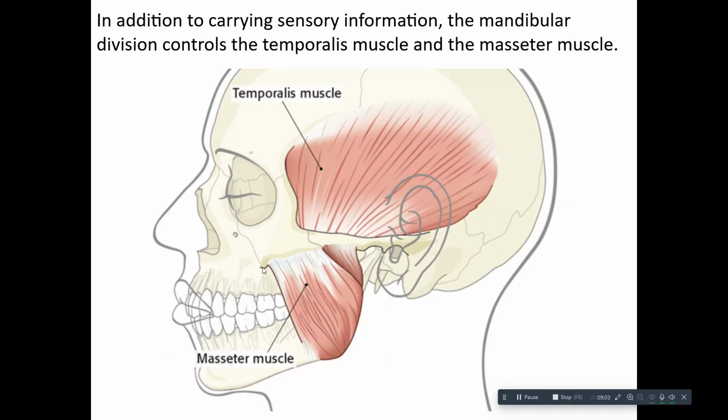And there are a pair of chewing muscles we've got to know. There is a temporalis muscle and then a masseter muscle. Temporalis muscle is easy to feel in your temporal region, grabs onto your mandible and elevates it. The masseter, the word refers to mastication or chewing, also elevates the mandible. And these 2 guys are controlled by that mandibular division of that trigeminal nerve, which is the only one that has motor and sensory functions.